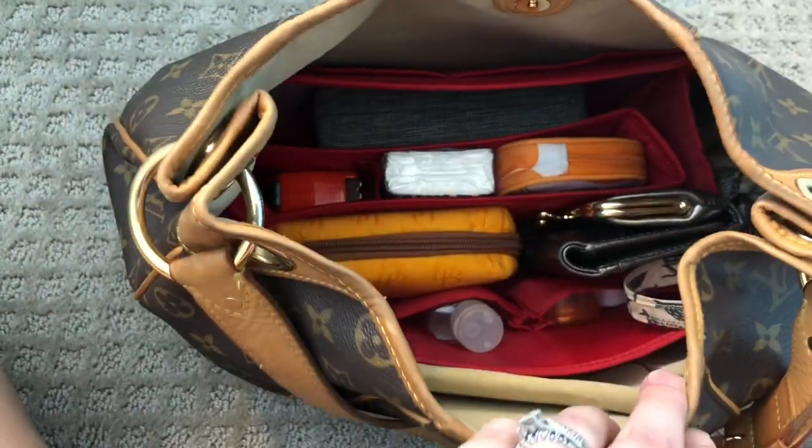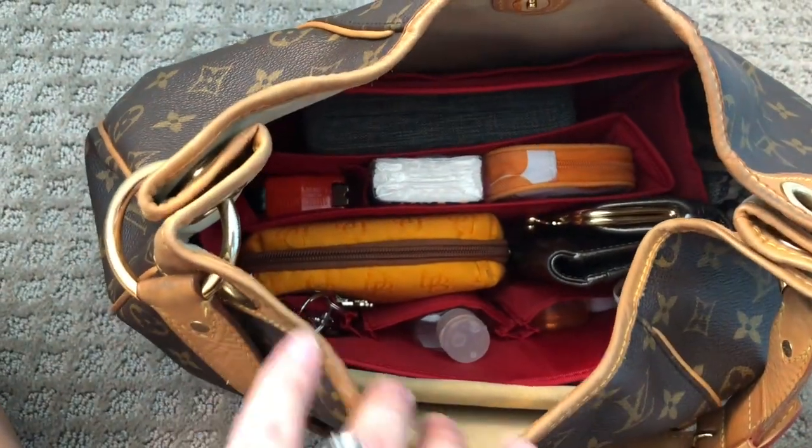So I was really excited that this organizer that I already had fit perfectly in this bag. All right, I hope you guys enjoyed that little tour of the inside of my bag with my Clover sack organizer. Let me model this bag for you so you can see what it looks like on the shoulder, in case you're thinking about picking up a bag in this style.